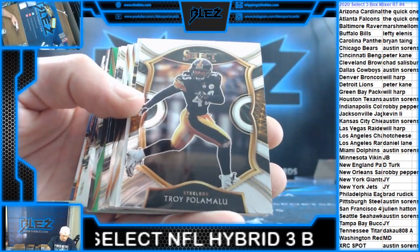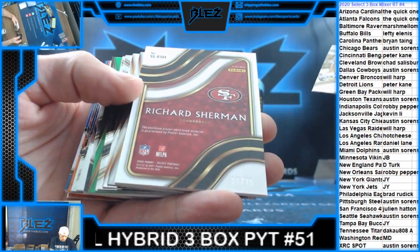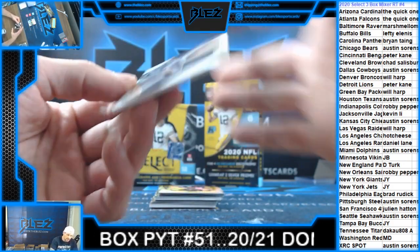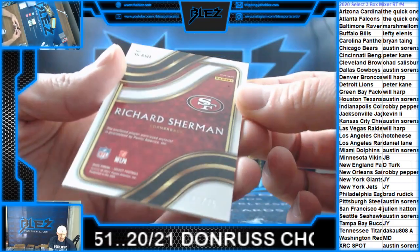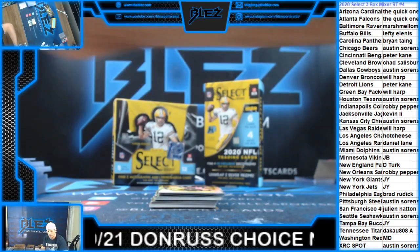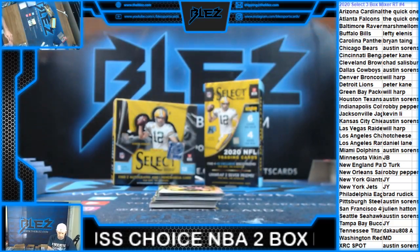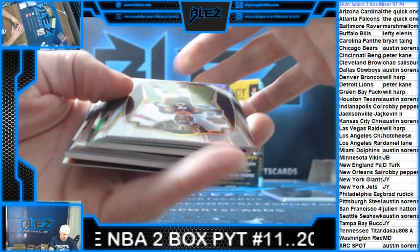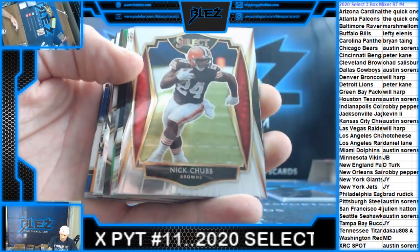Van. Palomalu. Richard Sherman, the 75. Is that just, please tell me it's just a patch. It is. Good news for the Niners. Richard Sherman to 75 patch. Silver of Drew Locke. Chubb.